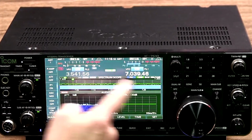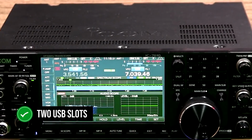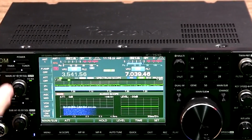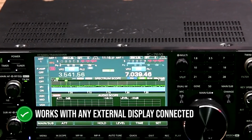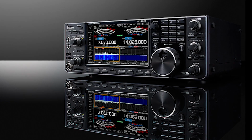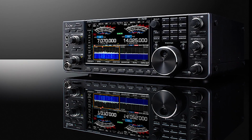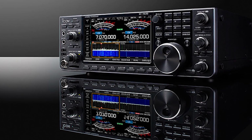In case a touchscreen isn't your cup of tea, plug a mouse into one of the 2 USB slots and use it for conventional point-and-click functions. Of course, this also works with any external display connected to the transceiver, yet what you can do with a mouse is somewhat limited. Apart from the screen, much of the transceiver's front is covered in various buttons, dials, and knobs to access its features.